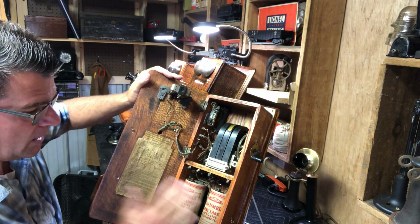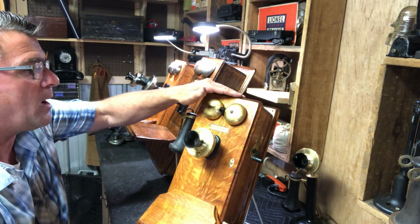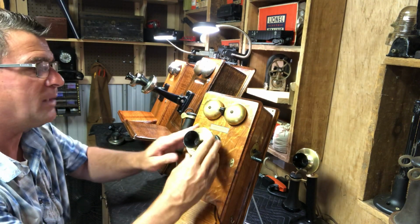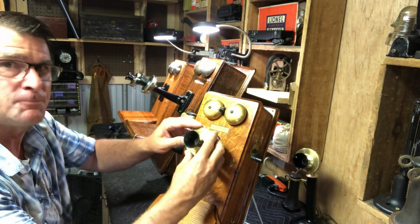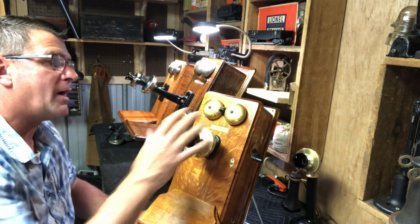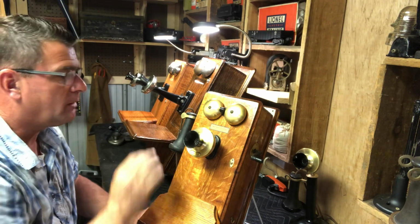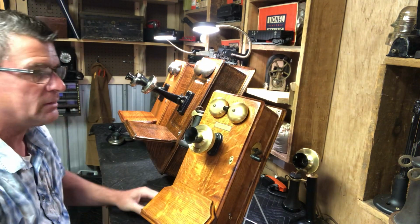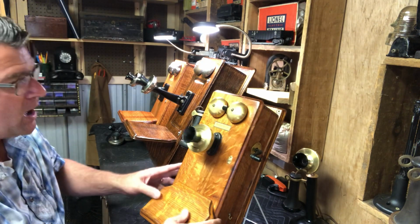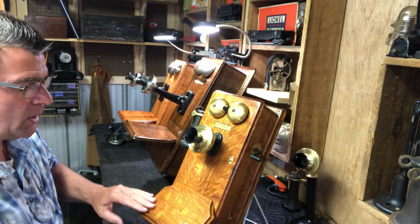Again, this is one of my favorites. I love the 1916. I love the smaller boxes. Most of these came in black, but it was brass painted in black. So most of these I have polished the black paint off. I like the look of the polished brass more so than I did the paint. Again, the box is beautiful. Again, this was totally taken down. It was in very deplorable shape.